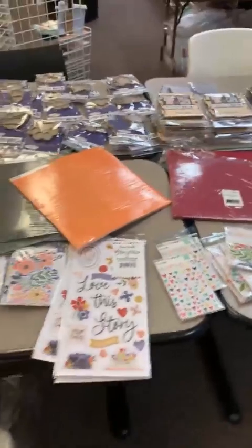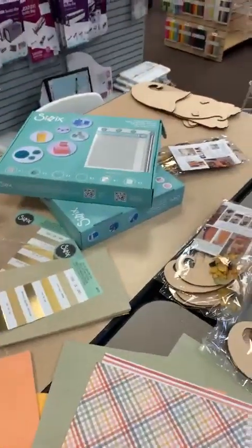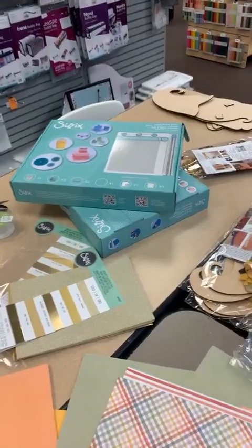So restock from the warehouse, Cocoa Vanilla. I said 3 orders. We had 4 because I forgot Sizzix was in there.